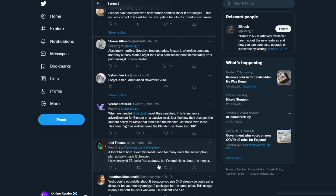"When we need Pixologic the most, they vanished." "This is just more advertisement for Blender on a passive level." Oh, fucking hell. It's software. It's fucking software at the end of the day. I mean, I love people who get passionate about software. I do. It's like supporting your favourite football team. "Just like how they changed the student policy for Maya, they increased that Blender user base even more."